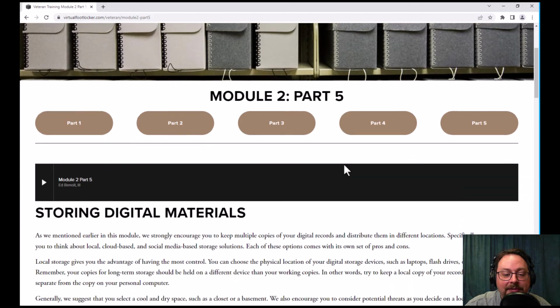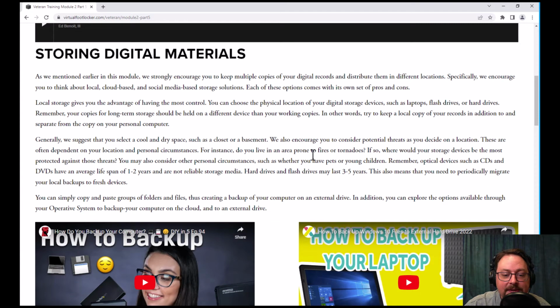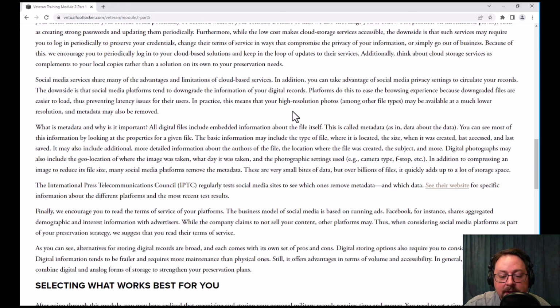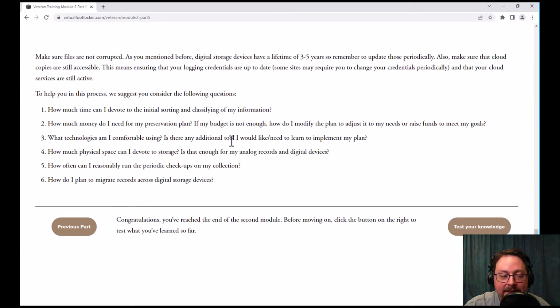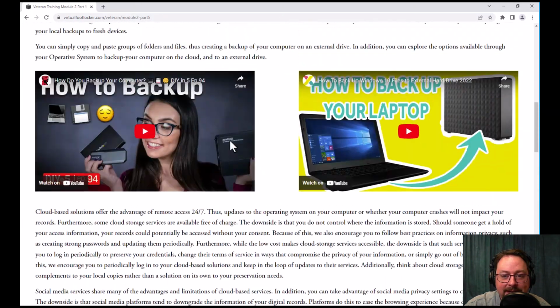Finally, in part 5 of module 2, we then look at storing digital materials. And this includes multiple videos: one on how to back up your computer, how to back up Windows 10 files to external hard drives, how to edit PDFs, what PDF/A is. And again, at the end of this module, the veterans can test their knowledge.